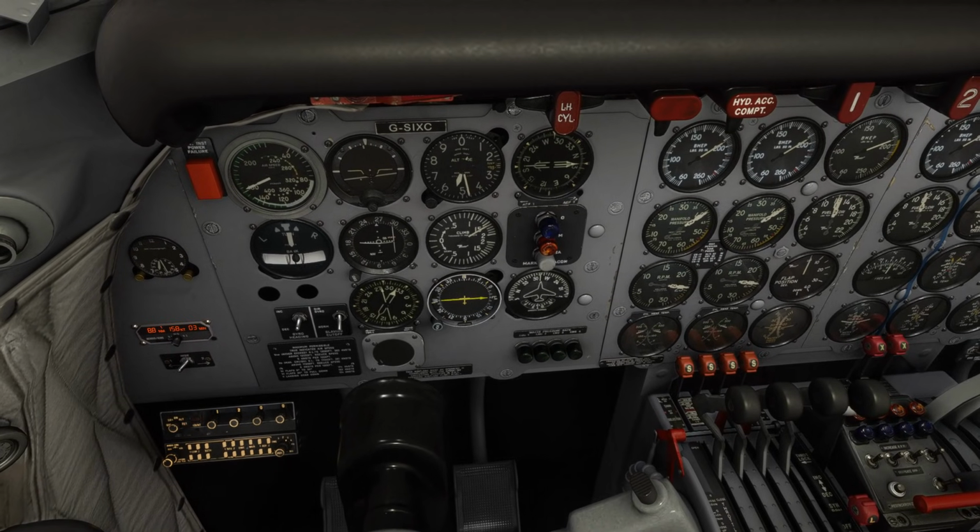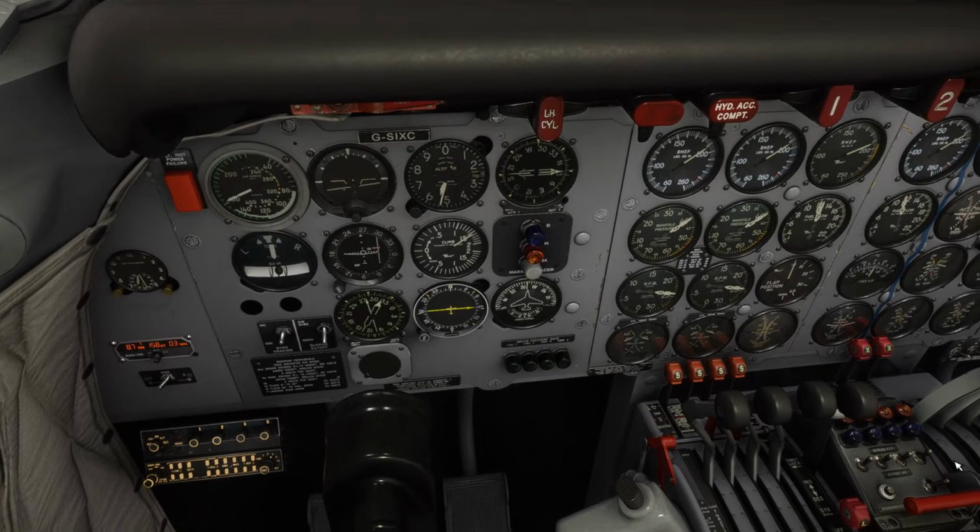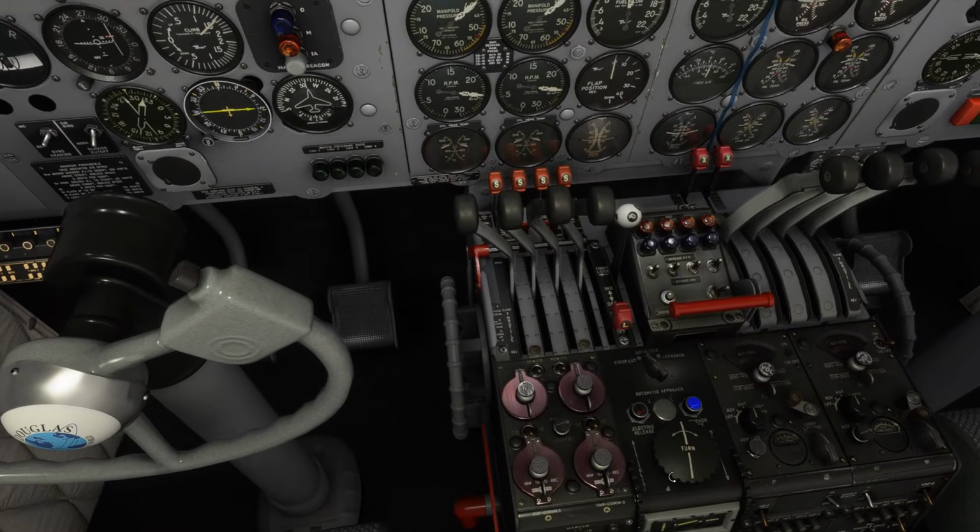We've got about 9 miles there to track inbound towards Honolulu. We'll level up the turn now.